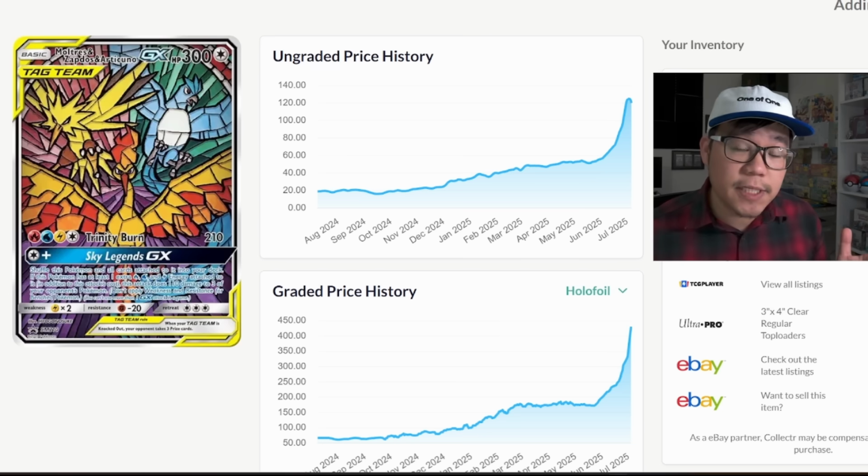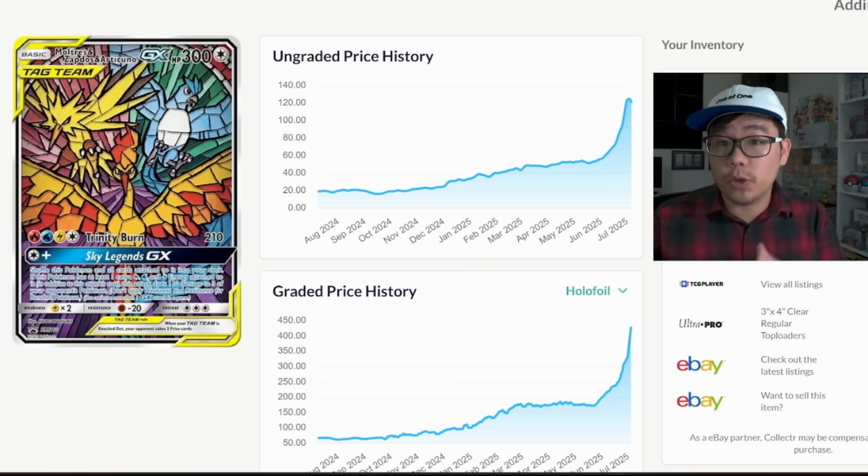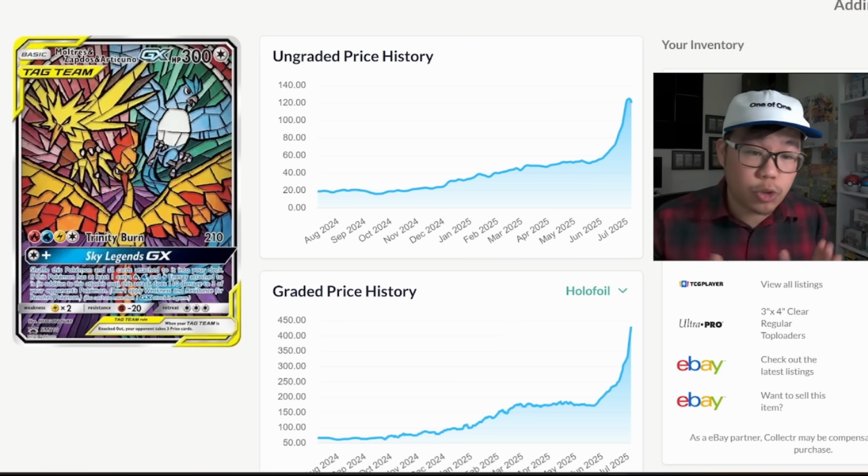In today's video, we're going to be talking about why Pokemon cards like to spike in value and how that affects you as a collector, whether you own this card or not. So here's an example of a card that has recently spiked in value. Everyone knows it. It's the Stained Glass Bird Trio. Super iconic card, and this card recently spiked a lot in value.